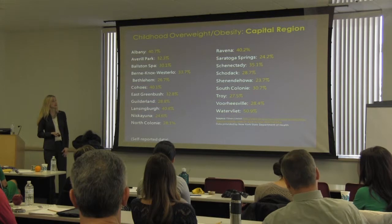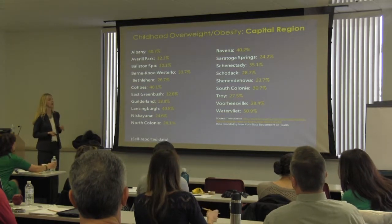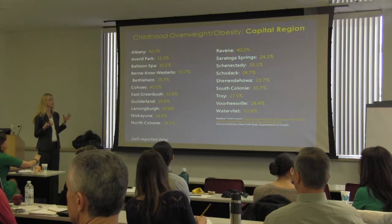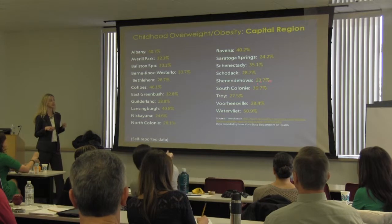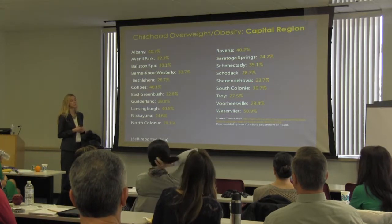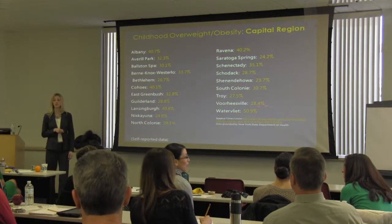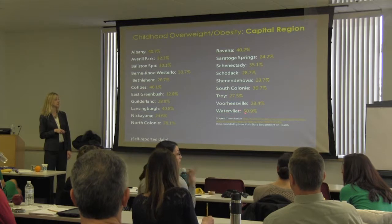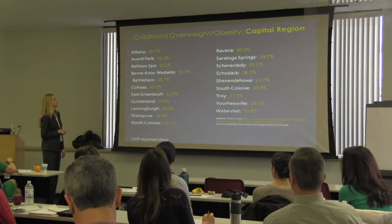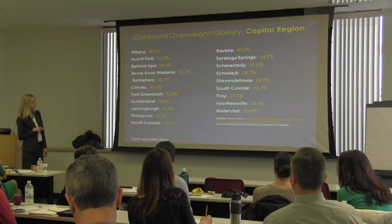And this is local data. I just thought this might be of interest to you. So the national average is around 33% overweight or obese. We have some districts that are below the national average. Shen here, 23.7. Saratoga Springs School District's 24.2. But we have some that are far above the mean for the country. Waterville here, 50.9%, which is really startling. Albany here, 40.7.